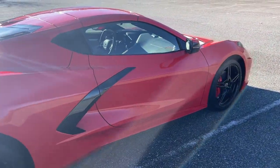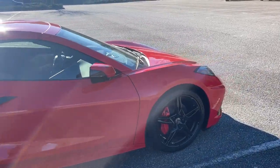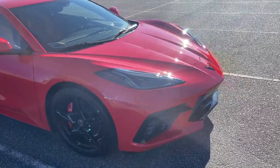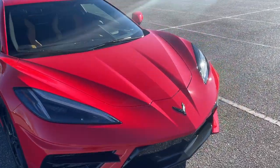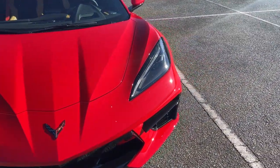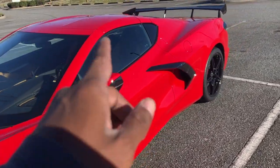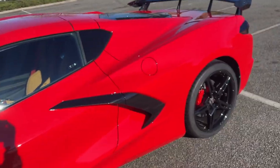So we're gonna walk all the way around, guys. And then when we get back to the other side, we are going to go into the back, so you can see in the back where the engine bay is. Then we're gonna come back around and we're gonna go inside this bad boy, so you can see how this thing is so much like a fighter jet, guys.